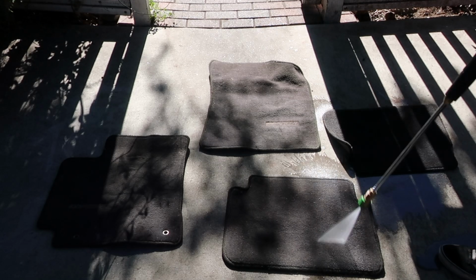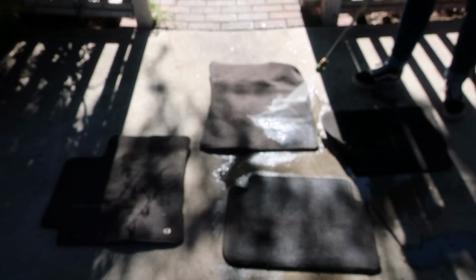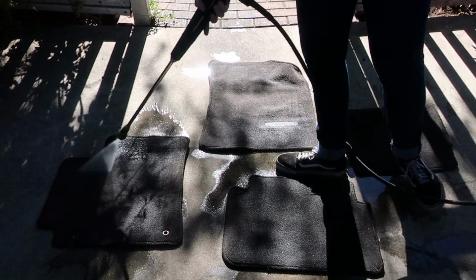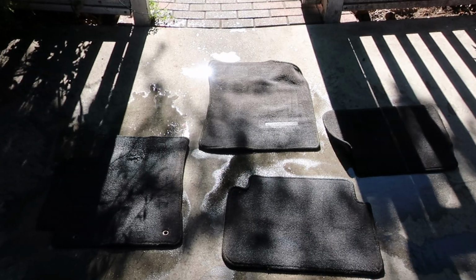Now to do the floor mats, and I'm pretty much using the same process as I did for the seats, except I'll just use my pressure washer to blast them clean instead of wasting the time sitting there extracting.